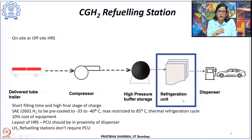So, there are components like a chiller, a heat exchanger, and then associated piping. When hydrogen is extracted from the high pressure buffer storage, before it is dispensed into the vehicle, it has to go through the chiller, where the coolant circulates through a heat exchanger, extracts heat from the hydrogen and then returns back to the chiller. In the whole process, the temperature of hydrogen reduces to this particular range, minus 33 to minus 40 degree centigrade.